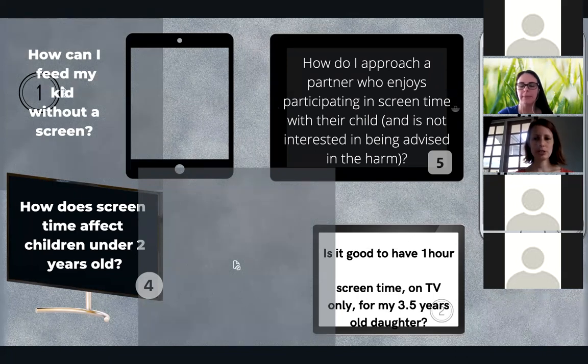So we got this question: is it good to have 1 hour screen time on TV only for my 3-year-old daughter? How does screen time affect children under 2 years old? We hope we could give you guidance. So under 2 years old, avoid the screens, and for 3-year-old, 1 hour maximum. But it's really like the maximum. If you can do with less, it's obviously much better.